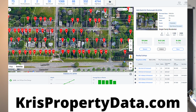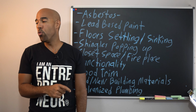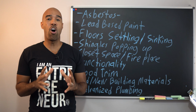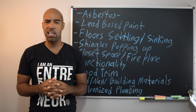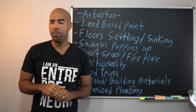But if you scroll down, look, red flag, ding, ding, ding. It was built in 1900. Oh man, that's red flag numero uno, right? And then you keep scrolling down and it says it's assessed for $79,000. But according to PropStream up here, it looks like they're selling for around 130. So you can't always rely on the numbers PropStream gives you. We have to go in there. You're telling me this house is selling for 130, 140, but it's only assessed for 79? Red flag. So let's keep scrolling down on PropStream.